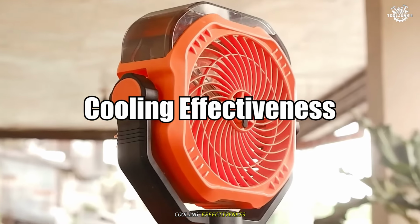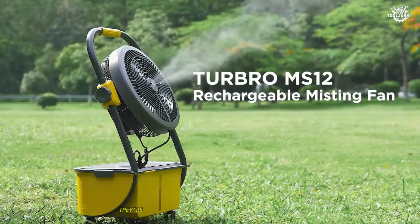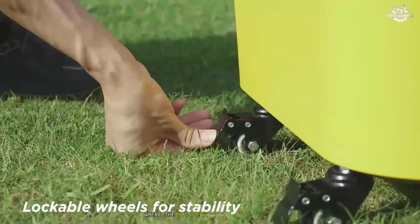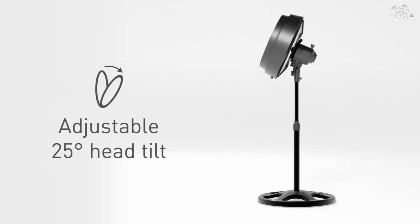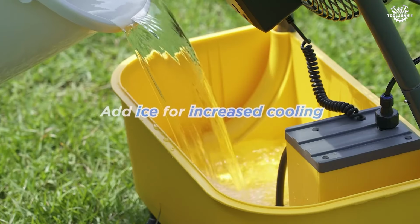Cooling effectiveness. Mist fans provide immediate but somewhat superficial cooling. They're particularly effective in outdoor settings or semi-open spaces where the moisture can easily dissipate. However, their cooling capacity is generally limited to the immediate area around the fan and may only reduce temperatures by a few degrees.